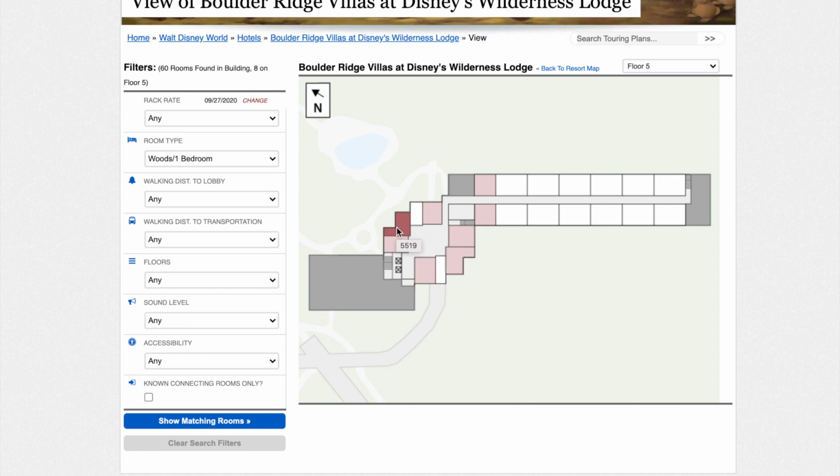So these 1-bedrooms, again, I cannot find a picture. I've seen messages about these rooms and how they're great because they're a little bigger, because they're oddly shaped. So they've got this corner room, a lot of light, a lot of balcony, but I cannot find pictures or video. But I've heard great things about these 2 rooms.